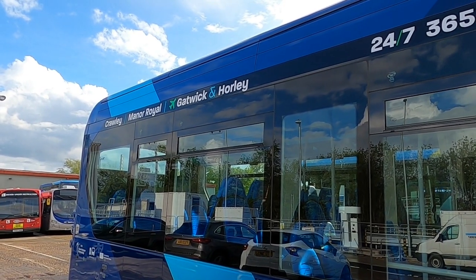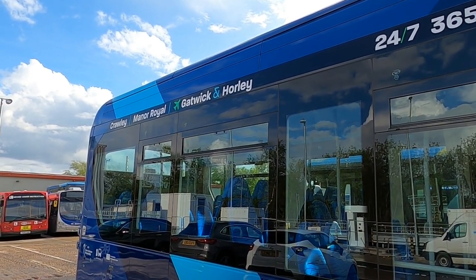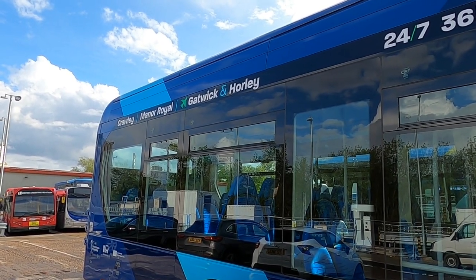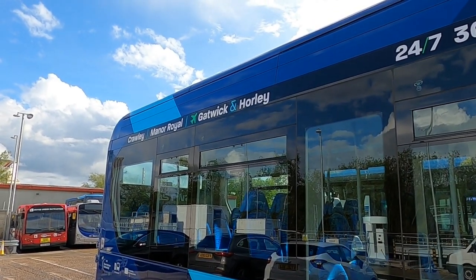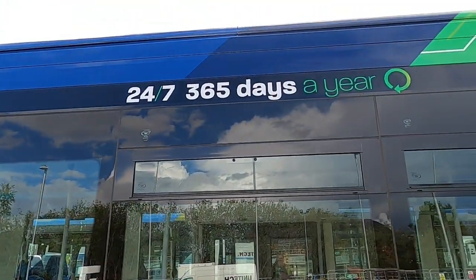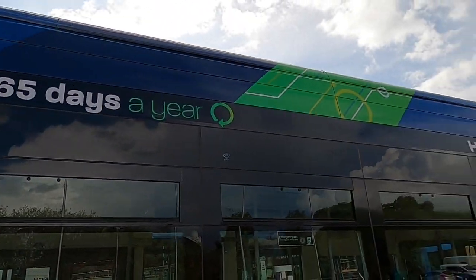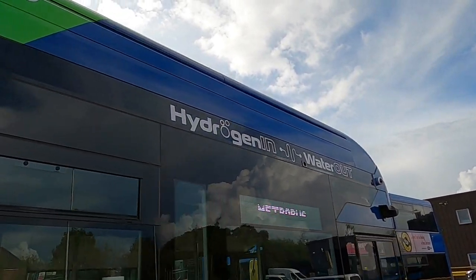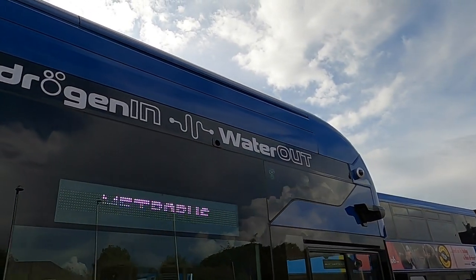Wrightbus have used key components from Ballard and Voith for the Hydroliner. Ballard supply the next generation fuel cell, which is mounted at the rear of the vehicle in the roofline. The hydrogen tanks are mounted in the centre of the roofline, and then the Microvast battery is at the front on the nearside of the roofline.